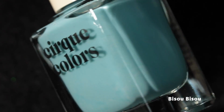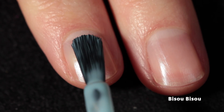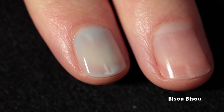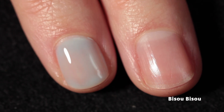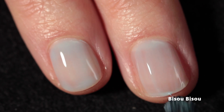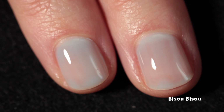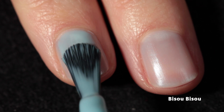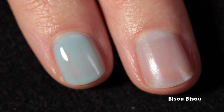Next up we have Bizu, and this one is a thermal, and this one is just really fun. It's a dusty blue to mauve pink thermal nail polish, and this one dries down pretty matte, so you will want to use a top coat to gloss it up. And in order to preserve the longevity of the thermal effect, you should store it in a cool, dark place. And that goes for all thermal nail polishes.